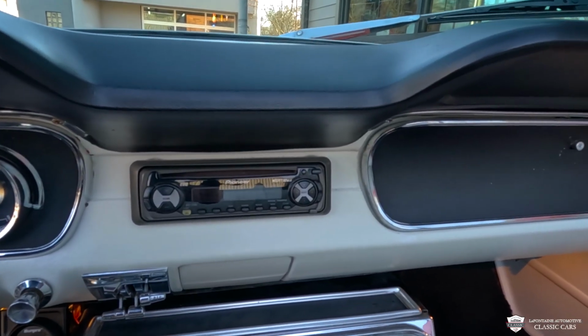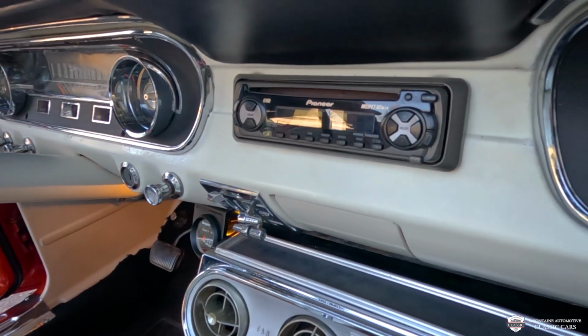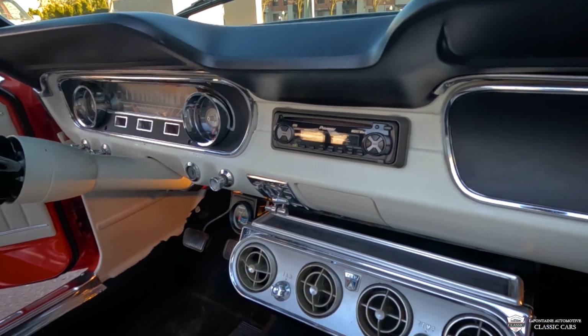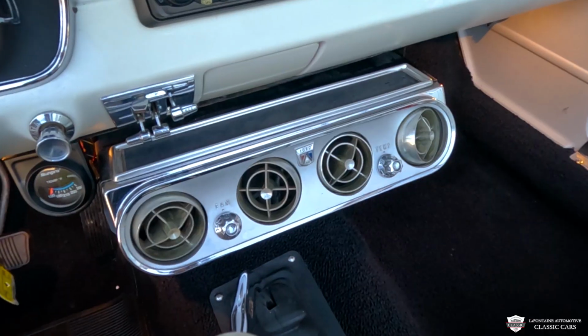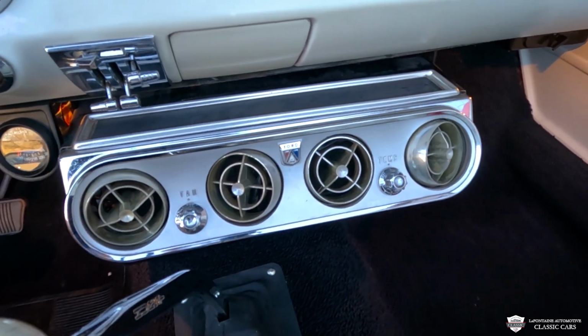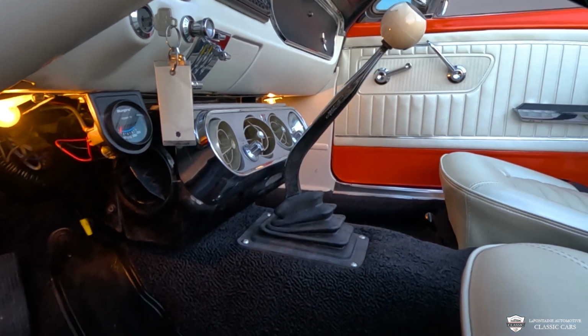Right in the center, you notice something that is a little bit newer than 65. We've got a Pioneer radio. This has got AM, FM, as well as CD player, which is cool. Have our heater and AC controls just below that. This is a factory Ford piece. This would be like a dealer installed item. Very slick. And to top it all off, we have a 4-speed on the floor.